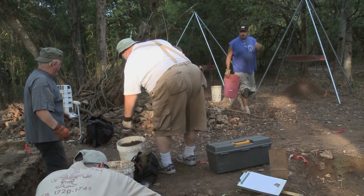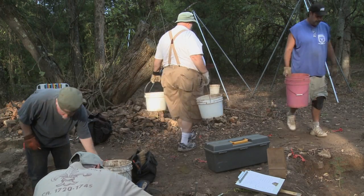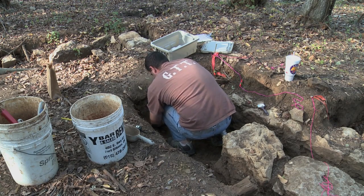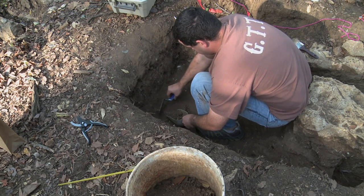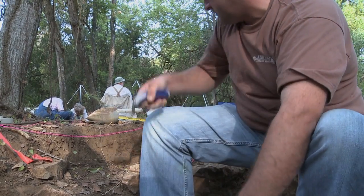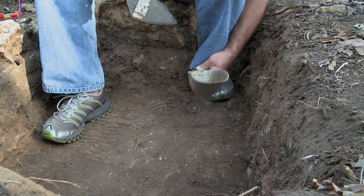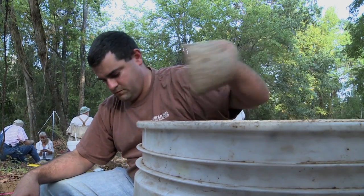The Oklahoma Anthropological Society is open to anybody who's interested in anthropology, particularly archaeology, in the state of Oklahoma. Everyone you see here is just someone who's interested in doing it. You don't have to have any experience. You can come out and dig. We'll train you on what to do. We'll even provide you with equipment. And we've got volunteers who've been coming out here for years, and they're very skilled at what they do. And then we have beginners who just love it.